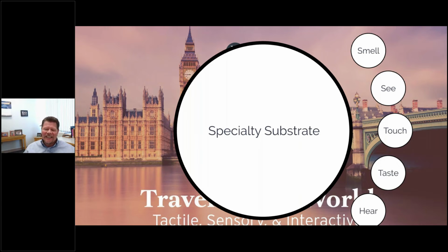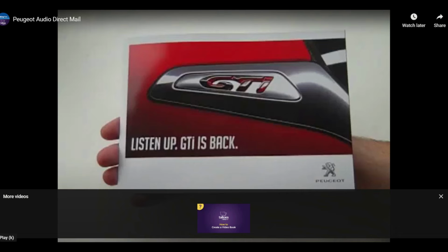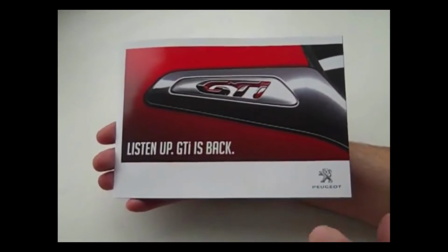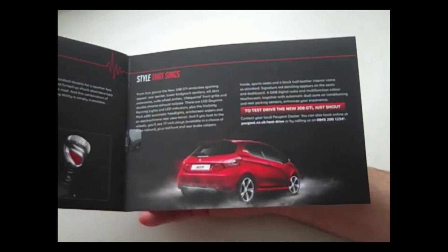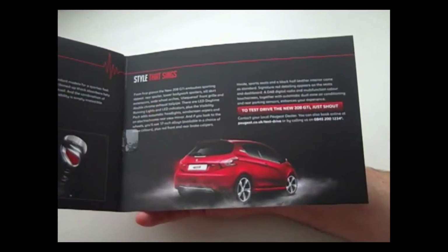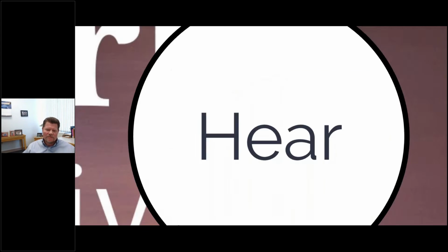And then finally, hearing. This is like the little cards you get. I'm just going to play the little video of the car. You all know what that is, it's the little pull tabs that are in there, and they make the car go vroom, which is kind of neat.